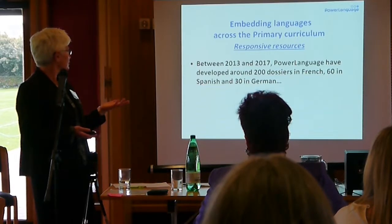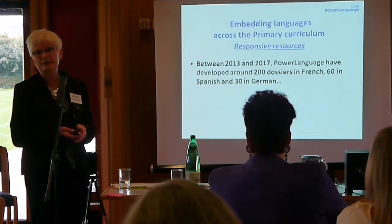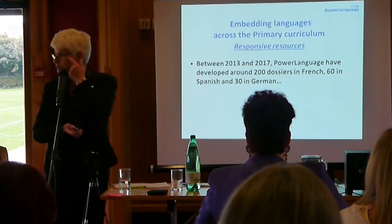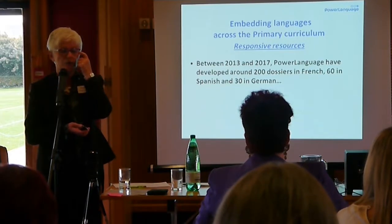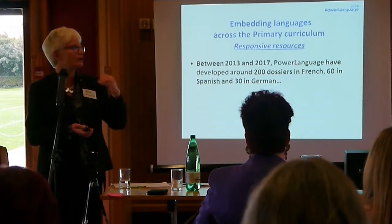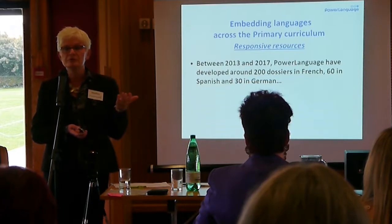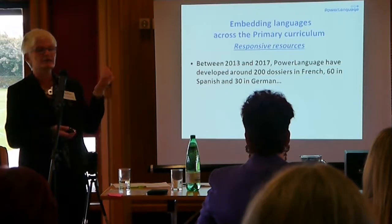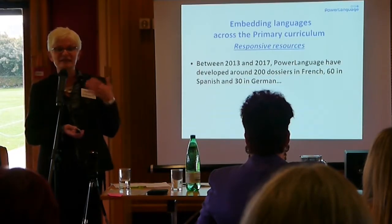So what are these resources? As I mentioned, lots of them. Between 2013 and 2017, we developed about 200 dossiers in French. What I call a dossier is a set of resources. For instance, if someone says, I want a topic on mini beasts, within that topic we develop a series of resources going from animations, activities, extension activities, teachers' notes, a range of activities.